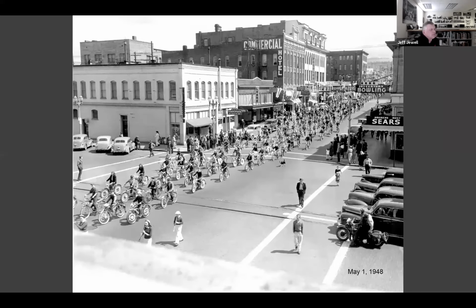And this is a fairly spontaneous shot, though Jack had to get on top of the Mason building at the corner of Railroad and Holly on May 1st, 1948 for Bicycle Day in Bellingham. And this was a kids event. And they're coming down Holly Street, crossing Railroad Avenue.